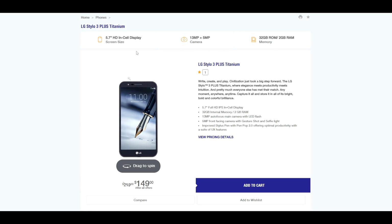It also has a stylus, if you guys didn't get the Stylo part inside of here, so if you do any work or want to take any notes on the go, if you're a student, then this is a very decent phone, all at the price of $149.